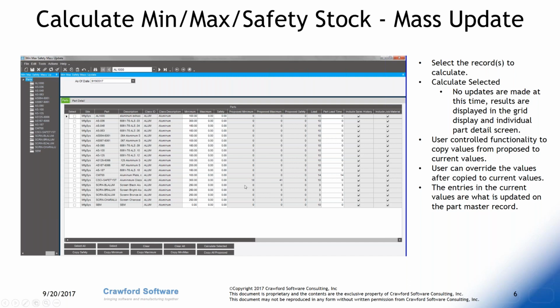They're just proposed values. So after you select the items that you want and do the calculate selected, these proposed values are populated. So now you see there's a proposed minimum. Right now, for this part, the safety stock one that we did for a test, it's got a minimum of 300, 0 max, and a safety stock of 0. After I ran through the process to calculate, it came up with 18 as the proposed new minimum on hand, 41 as the new maximum, and a safety stock of 5.